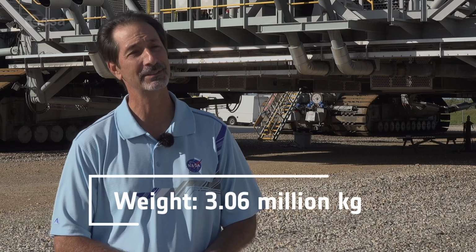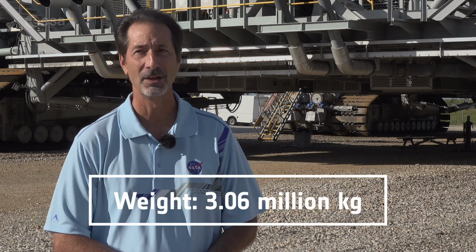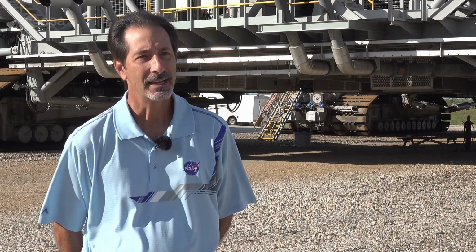She herself, I know this is rude, but she weighs 6.75 million pounds. We'll carry a mobile launcher that weighs 11.4 million pounds, and then we'll carry the SLS launch vehicle, which is somewhere around 3.5 million pounds. So add that all up, and that's what we'll carry back and forth to the pad. And with each mission, as the launch vehicles get bigger, heavier, with bigger second stages, bigger cargos, bigger solids, the weight just keeps going up.